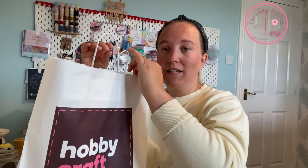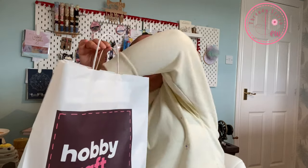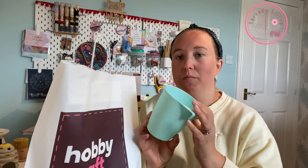So let's have a look what's inside. There might be a bit of rustling here and there. I've got one of these little tubs. I might put things like my pencils and little bits and pieces in it. If I'm doing a lot more crafting, I want to do other stuff as well, like air dry clay, embroidery, punch needles. So I'm trying to find some use out of one of these tubs. So I've got that as well.